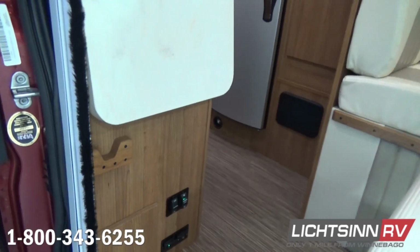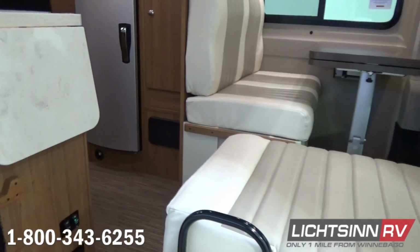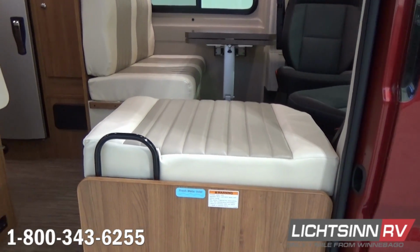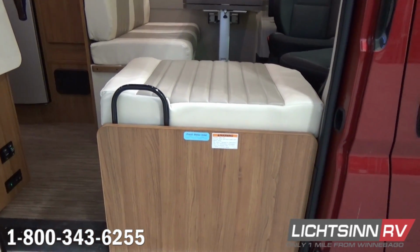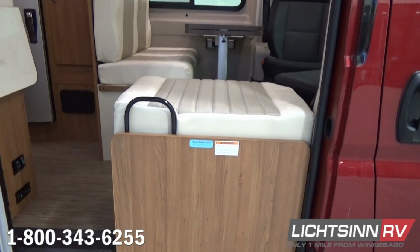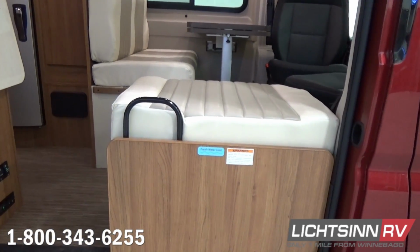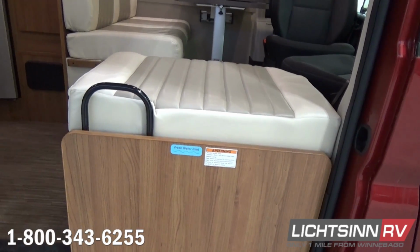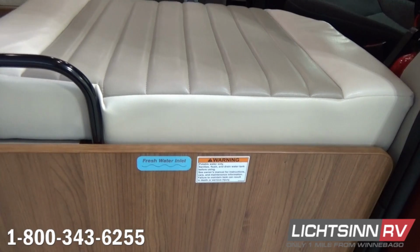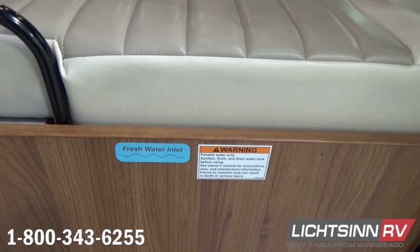You can see that bracket that's included right there is for the flex bed system. A nice expansive aluminum extruded screen door for that expansive patio entry. Here underneath the side-facing bench seat, we do include the main freshwater tank, which is actually a total capacity for the coach of 24 gallons.